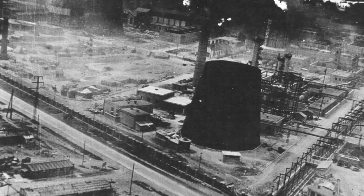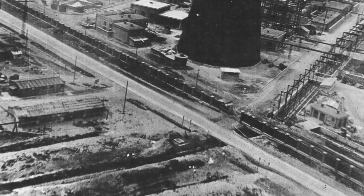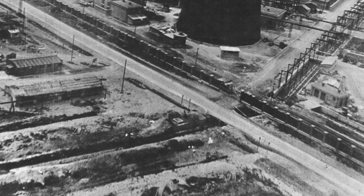A photo of a B-24 Liberator flying low and attacking the Ploesti oil refineries in Romania on August 1, 1943.